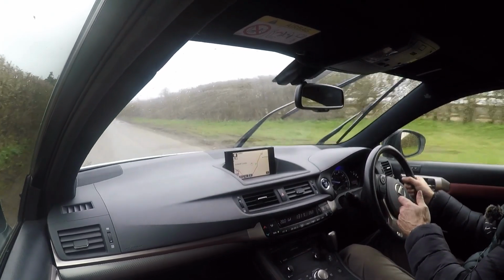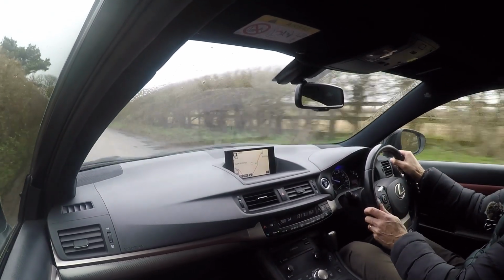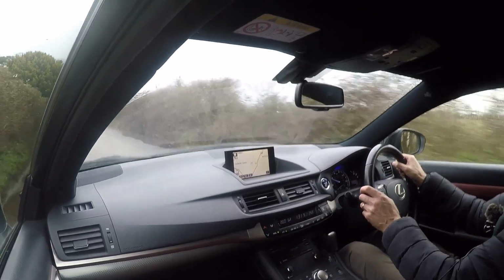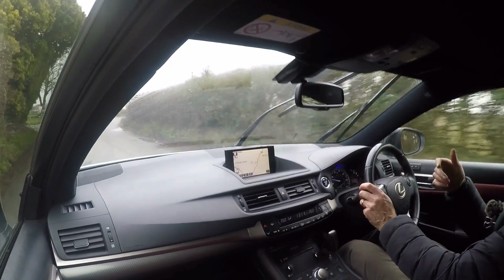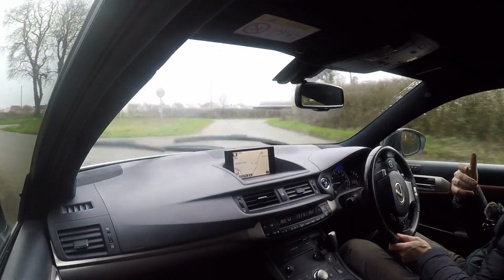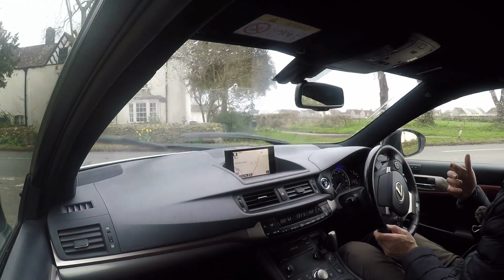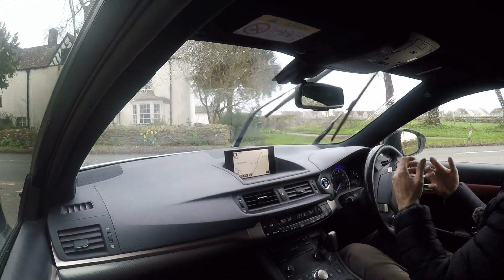The refinement is incredible. It's quiet, it's smooth, but the power delivery is what makes these so exceptional. And this junction highlights it basically. So when you come to stop in a normal, conventional automatic car, even the best ones, you can feel them going down through the gears. And when you come to stop, they can quite often give you a bit of a clunk.